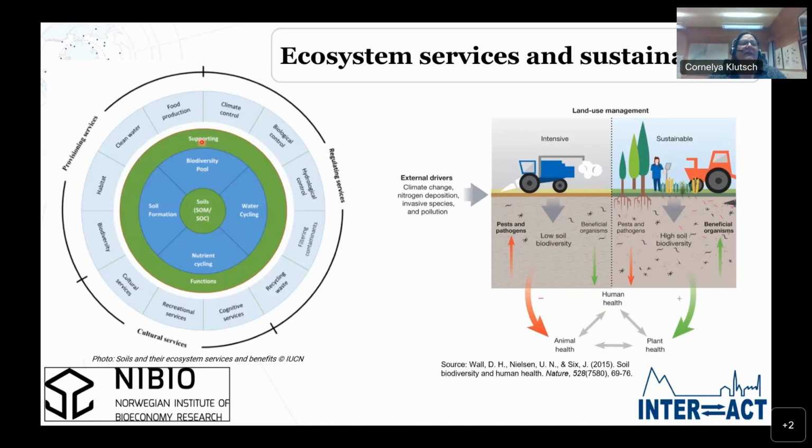But all these basically support a series of services for humans that are usually categorized in three different fields. These are provisioning, regulating, and cultural ecosystem services. I just name a few here. For the provisioning, we talked quite a bit. Basically, soil provides habitat for other organisms and thereby increases biodiversity and also increases resilience for biodiversity. It has a filtration function so that we get clean drinking water, and we just talked about food production.